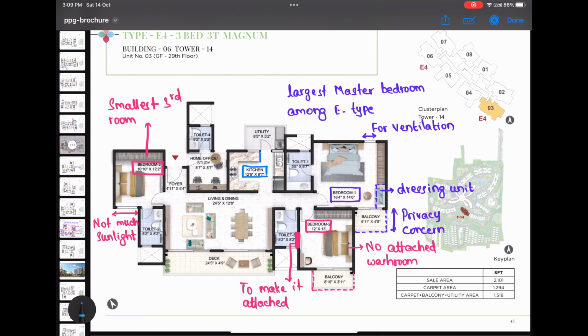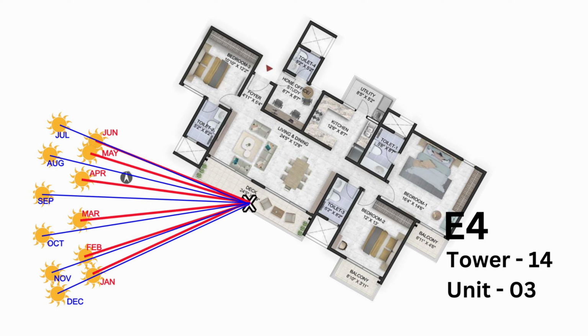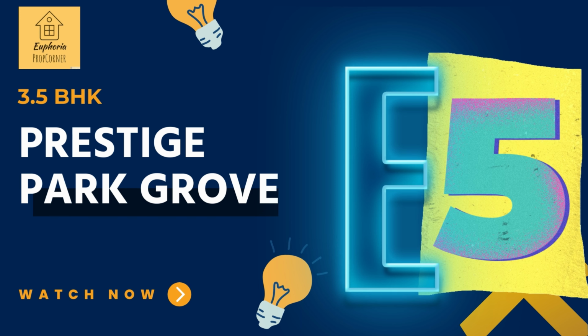Then you get a 12 by 8 kitchen with U-shaped countertop. The wet area comes separately as an advantage. By making all three sides of the utility open, and these windows here will provide decent ventilation to the kitchen. There is only one variant in E4. Unit number 3 in Tower 14 will get direct evening sunlight all over the year.